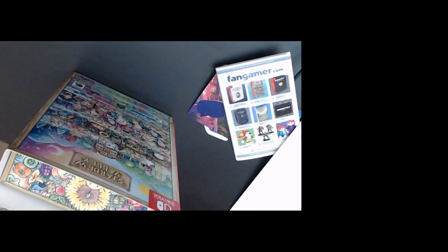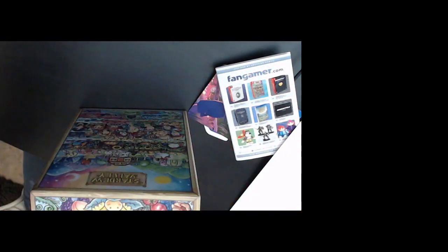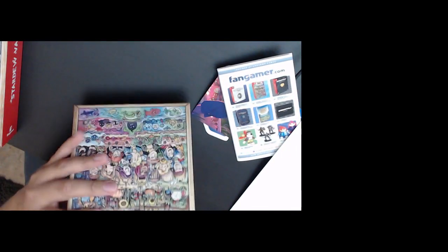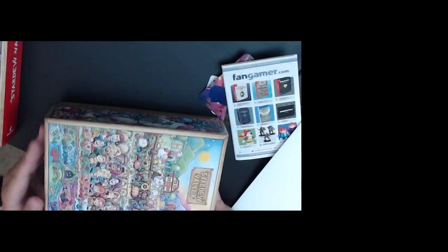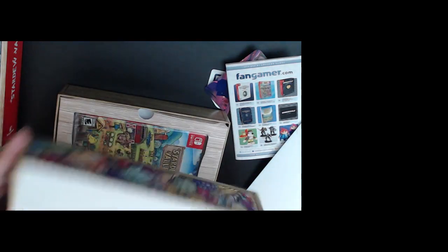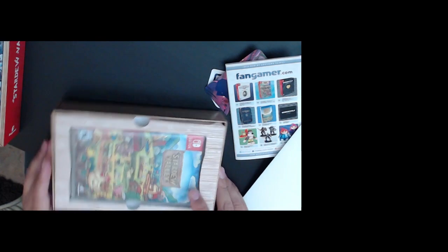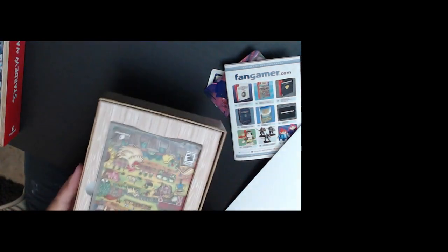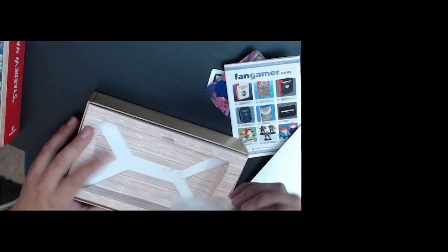Like I said, the box feels pretty nice. Looks like the edges are fairly thick. Comes with a sleeve. The sleeve comes off. It comes with kind of a puzzle box, I don't know if these have a specific name. Same art as the poster and the cover. Oh baby, look at that. Comes with the game, goodies underneath.